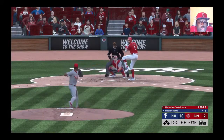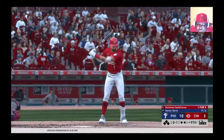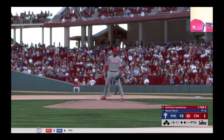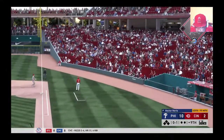Here comes the first pitch. And he throws the fastball by him here. 0-1. Hey, not too often we see this hitter come outside his game plan, outside the zone, but that pitch was just so tempting. The pitch. Behind 0-2 now.